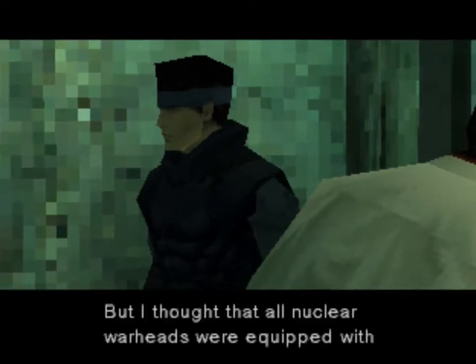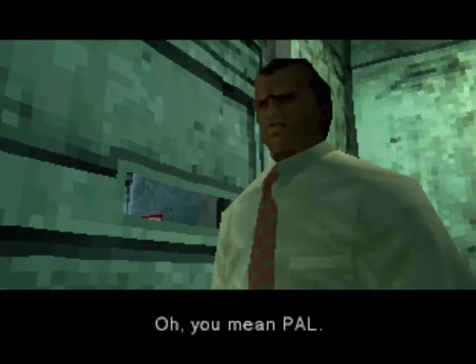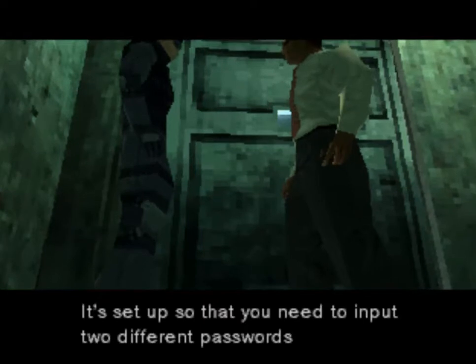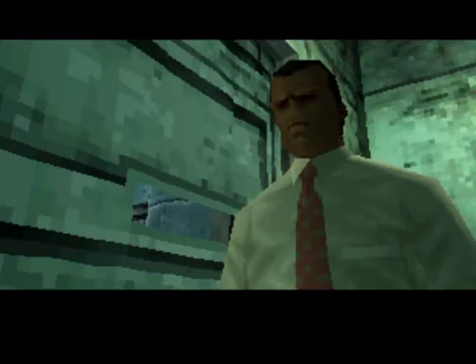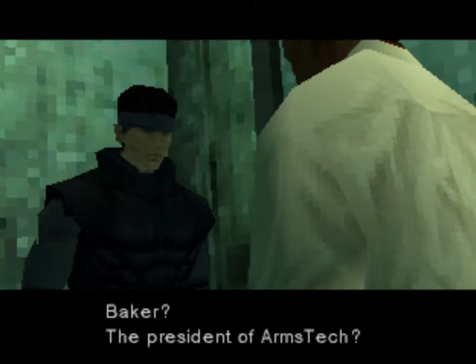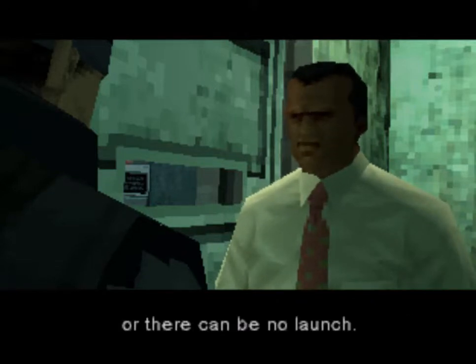I thought that all nuclear warheads were equipped with safety measures. Some kind of detonation code that you have to input. Oh, you mean PAL. Yes, of course, there is a PAL. It's set up so that you need to input two different passwords in order to launch the device. There are two passwords? Yes, Baker knows one, and I know one. Baker? The president of Arms Tech. That's right. Each of us needs to input our password, or there can be no launch.